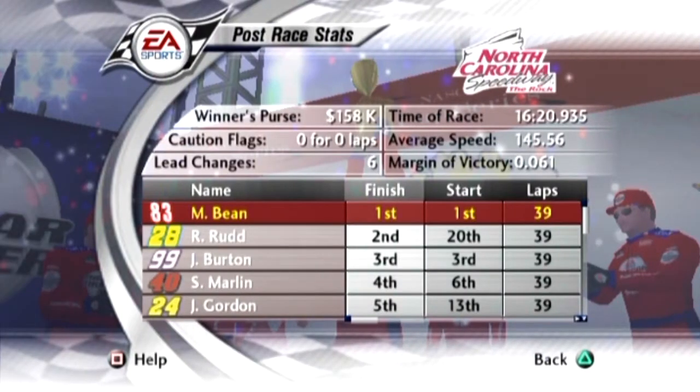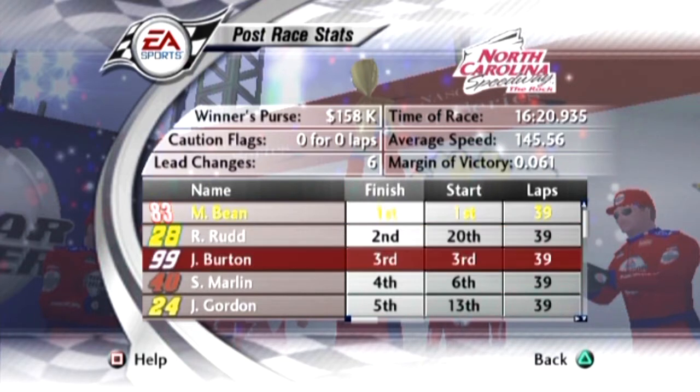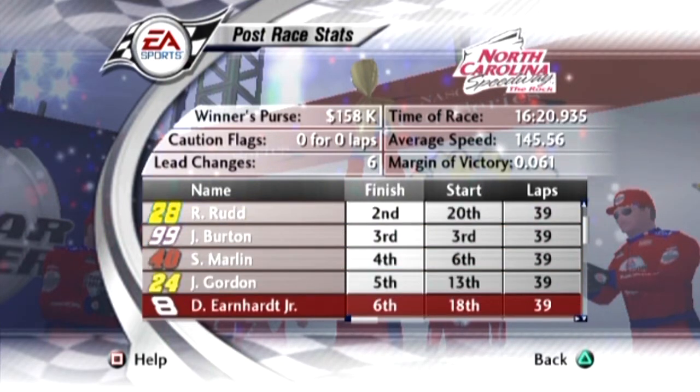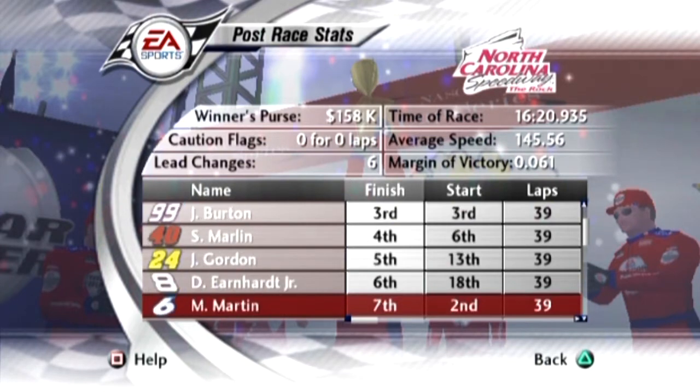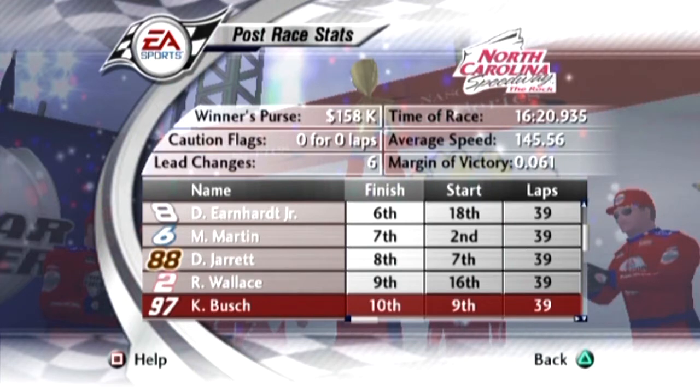Okay, guys, here are the race results for the Pop Secret 400 here at The Rock. We are the race winner, followed very closely by Ricky Rudd, 0.06 seconds, 6/100ths of a second. Jeff Burton comes in 3rd, Sterling Marlin in 4th, and Jonathan Wolf rounds out the top 5. 6th is Dale Earnhardt Jr., 7th is Mark Martin, 8th is Dale Jarrett, 9th is Rusty Wallace, and rounding out the top 10 is Roush Fenway's Kurt Busch.